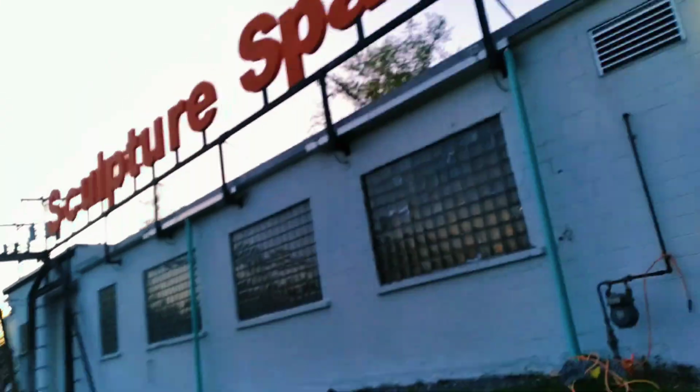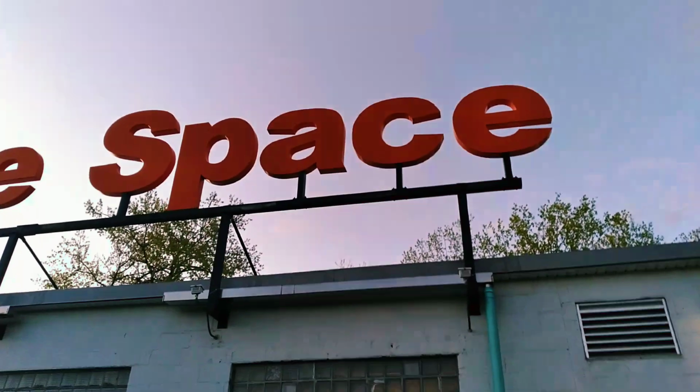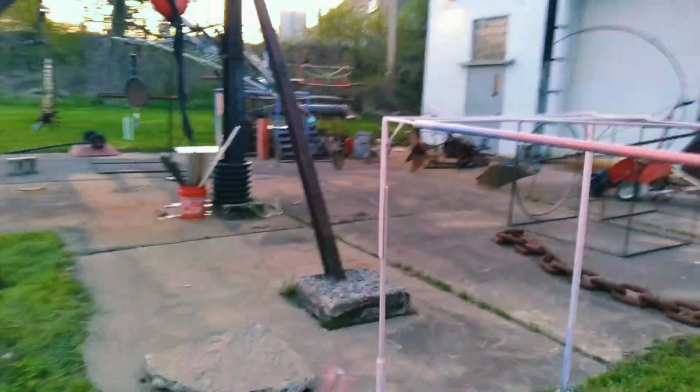Decided to take one more quick look up here. Sculpture space, it says. Once again, I don't know if I'm supposed to be over here, but I'm gonna look. This is huge chain. Looks like a bunch of stuff there. Bunch of things they're working on.